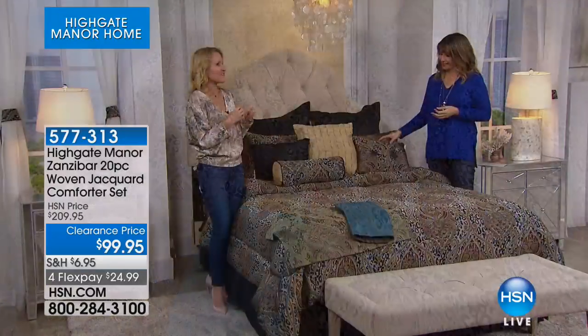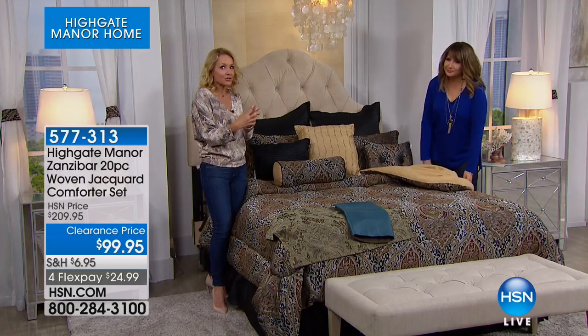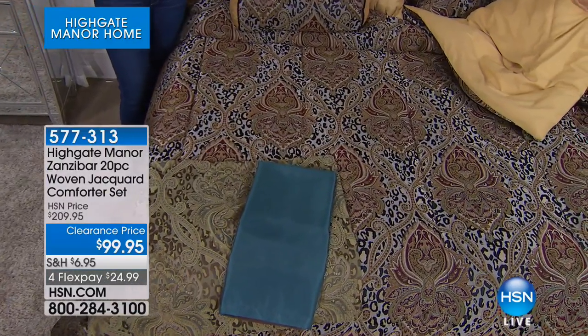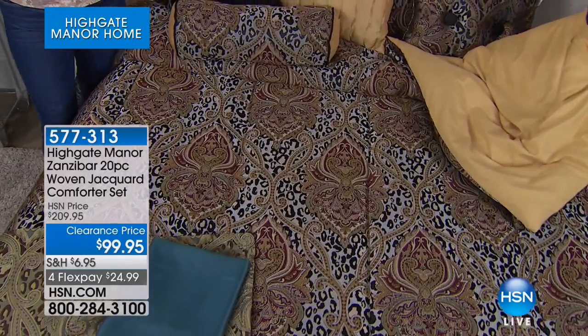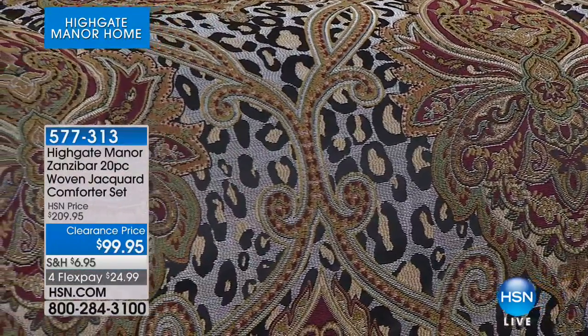It just adds a little element of fun and surprise. And then on top of that, they've done that gorgeous woven jacquard in that traditional Highgate Manor design. And it has burgundies and greens and golds. And that's just in the black ones. So it's just really a lot of fun. Reverse that to that mustard color. And that's all in that microfiber, which feels so good against the skin.